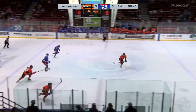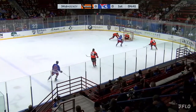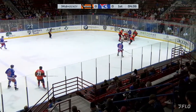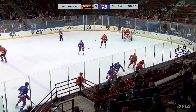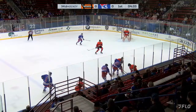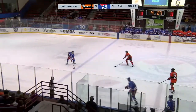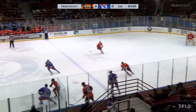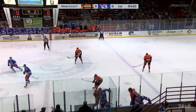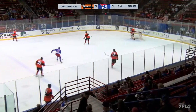Buccaneers with it up through center ice. Lancers play it down on their defensive side of the ice. Oh, picked off. Menahan with the tip on net. And that caught Jaeger off guard just a little bit. Back out to center ice it comes. Played by West. West leaves it there. On the near boards, dumps it down in. Clark making the line change for the Buccaneers.